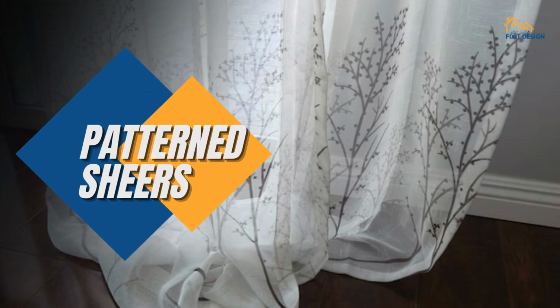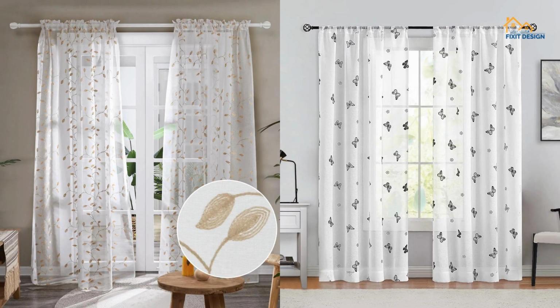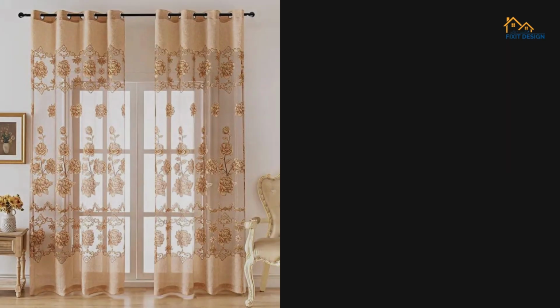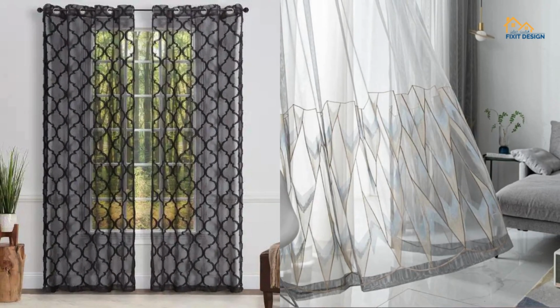4. Pattern sheers. Pattern sheer curtains are another trend to watch out for in 2024, from delicate florals to geometric designs. Pattern sheers can add visual interest and depth to your windows. They're great for making a statement without being too bold.